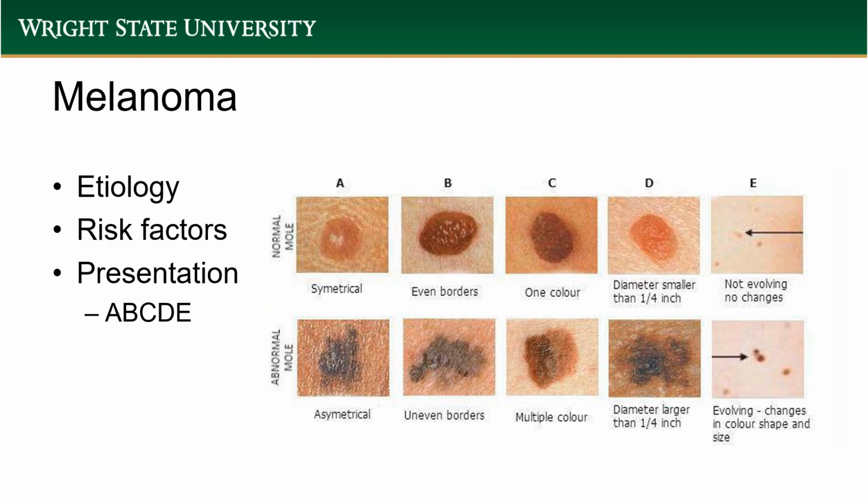And as we all know, we want to pay attention to the ABCDE rule for patients presenting with pigmented lesions. A is for asymmetry, B is border irregularity, C is color, D is diameter. Specifically, we're looking for diameter greater than 6 millimeters. And E is for evolution. How is it changing over time, especially in about a 6-month time period? One other thing to look for is the ugly duckling sign, aka a mole that looks different from the other moles or pigmented lesions around it.